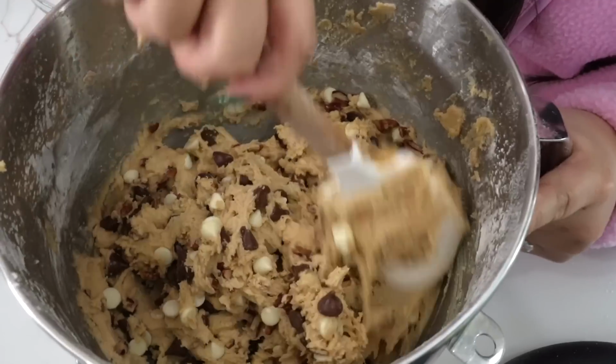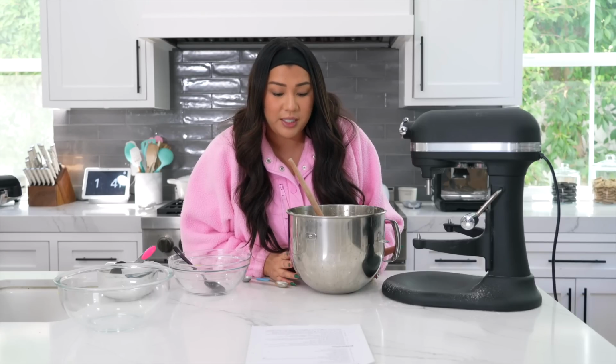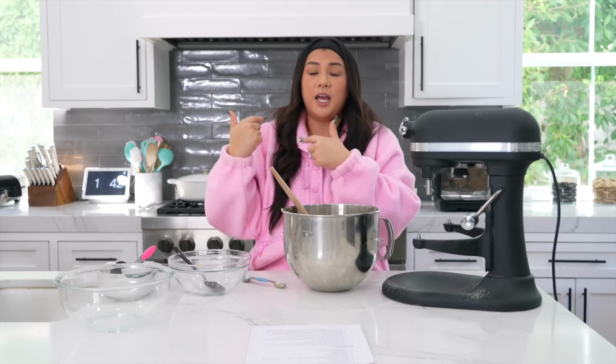Mix it all together by hand. It looks very s'moresy. Put this in the refrigerator for at least 3 hours to chill, ideally overnight. The purpose of putting it in the fridge is right now, obviously, this cookie dough is room temp. So by chilling the dough and letting it set up in the fridge and then making your little dough balls, throwing it into the oven, something cold is hitting the oven. It's not going to spread out nearly as quickly and it'll stay nice and thick.